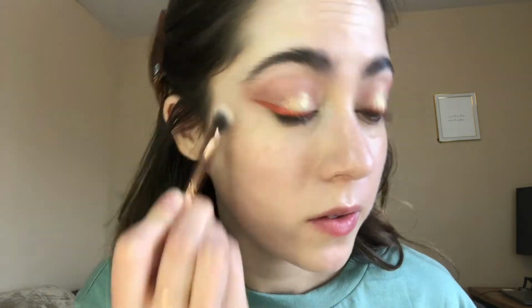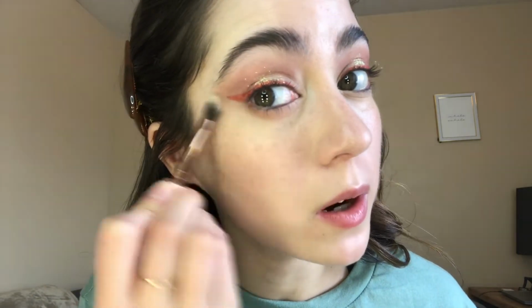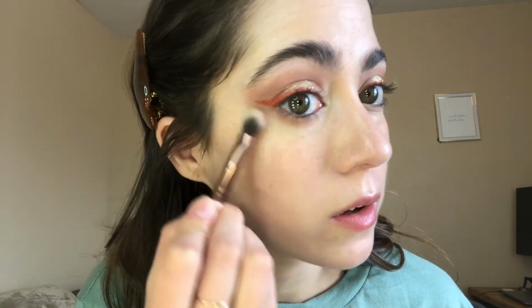I'm going to take Entrapment again on the lower lash line. I'm going to blend that out using the Luxie 227T, just so there's a little bit of definition there, not too much. I think I'm going to leave it pretty light for the most part. I'm going to blend that up to kind of meet the shadow that we have. Okay. And because I put the concealer right there, I'm just going to blend out the inner corner a little bit. And I kind of want to leave it at that.